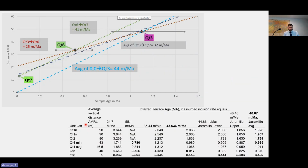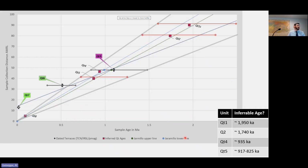Putting that all together and circling back to our graph of the elevations of the known geochronologies relative to their distance above the modern river level, we can take those slopes and plot where the units we do not have geochronology ages on would have gone, using various possible assumptions outlined in this chart. If we plot all that on a graph, we get potential age ranges given the known uncertainties on the units we do have geochronologies on.